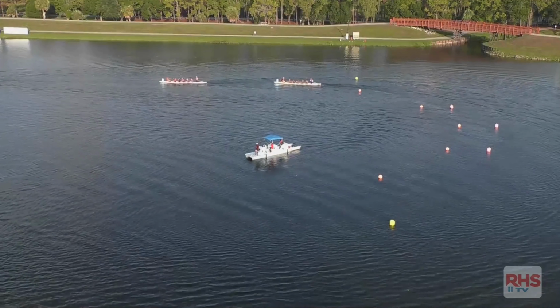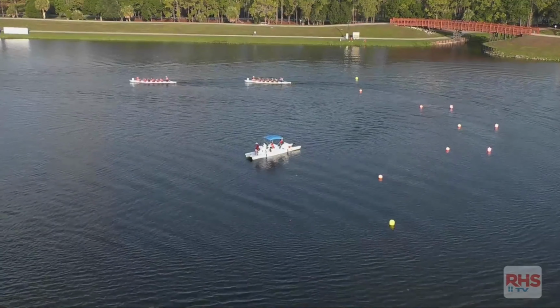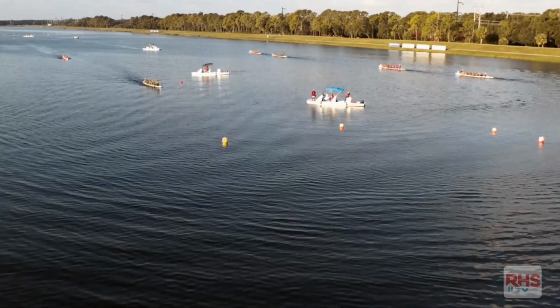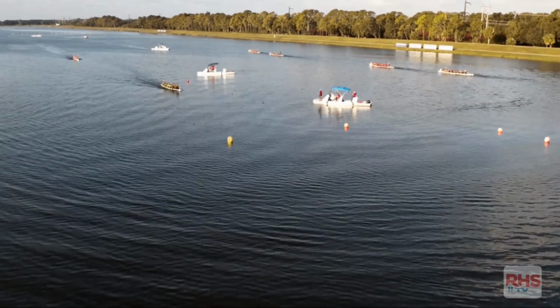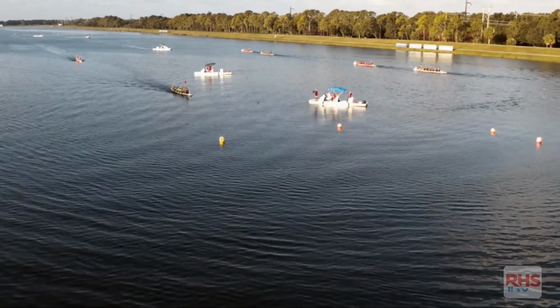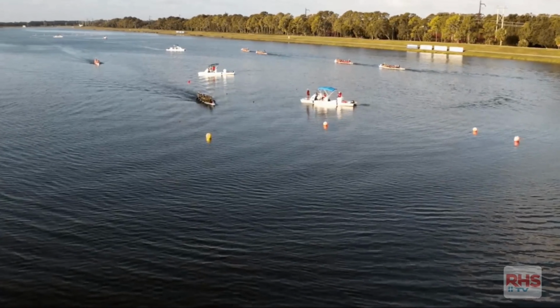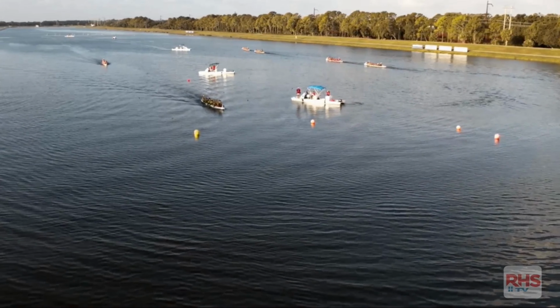Yeah, you're seeing the Tampa River Dragon start to close the gap on Island City Dragon, and you're seeing Philly and San Diego. Yeah, Philly is starting to close the gap on San Diego. Now, it's interesting. Ellen is standing up as she prepares to pass.